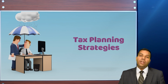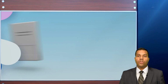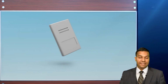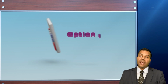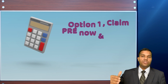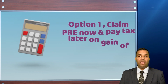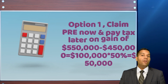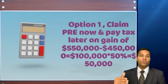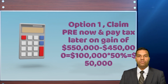Well, the accountant presented two scenarios in front of Mark. The first option was that Mark uses the principal residence exemption to shelter the tax on the capital gain of $50,000. That is $450,000 minus $400,000. If he sold the property in 5 years at his anticipated $550,000 price, then he had to pay tax on 50% of his increase in the value of $100,000. That is $550,000 minus $450,000.